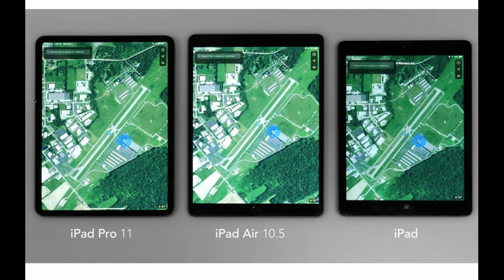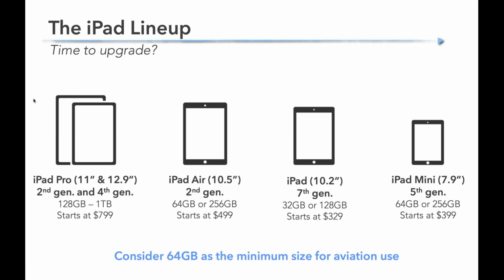And in the middle is the iPad Air. As you can see, it's a 10.5-inch screen. Pretty similar footprint to the iPad Pro 11, just a little bit bigger than the entry-level iPad. It has a little bit faster processor, a little more features. Again, that comes at a premium in terms of pricing.